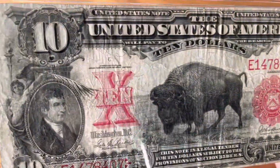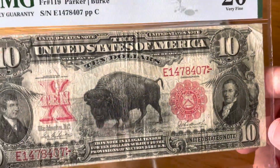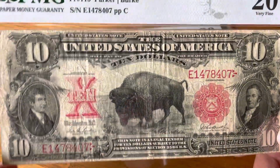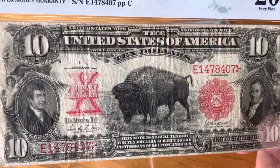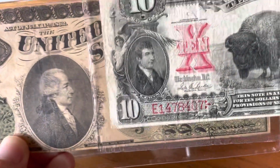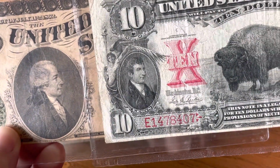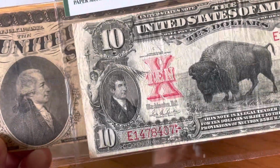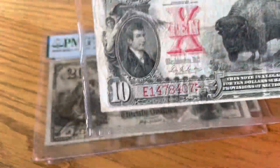I think if this note had some major stains or major rust or something like that, it wouldn't have gotten this. So this is probably close to the bottom end of a 20, just because of the graininess of the picture. Like I said, here's a 15, and the 15, look at the picture here compared to the picture here. This one was definitely underrated. This one might have been a hair over, but yeah.